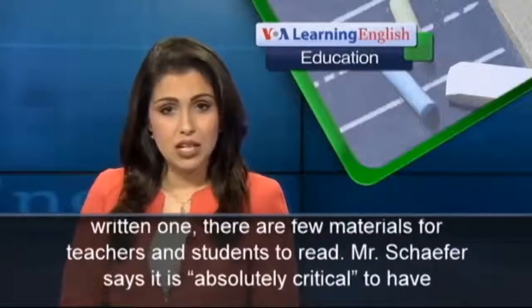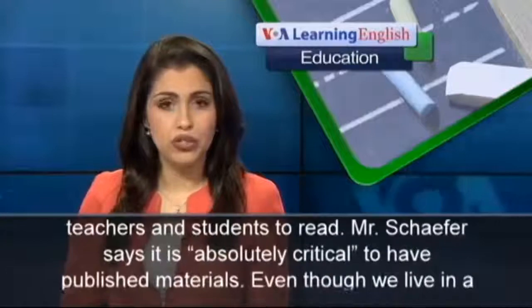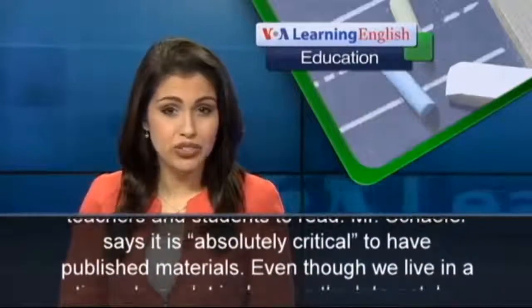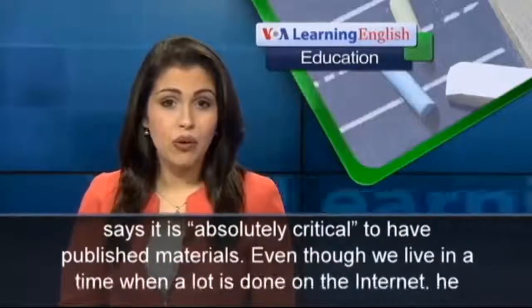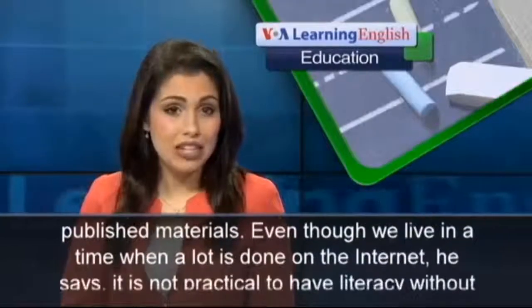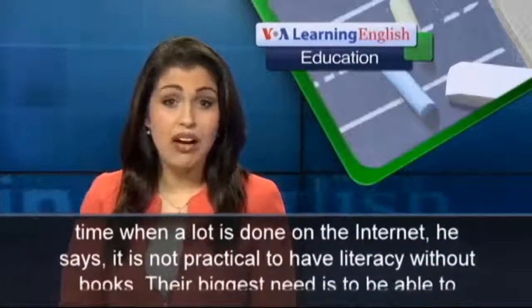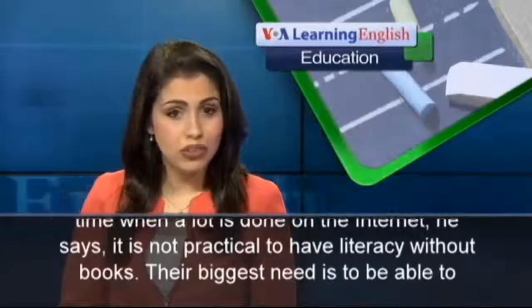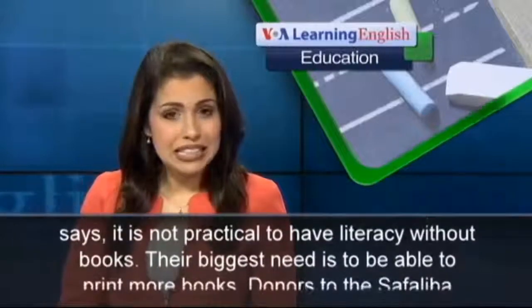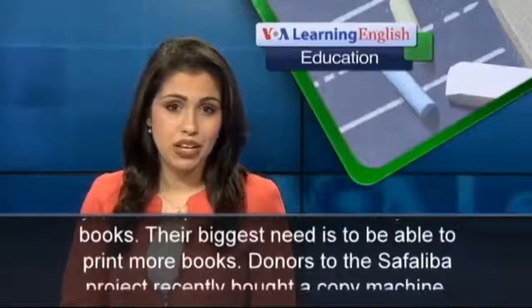Mr. Schaefer says it is absolutely critical to have published materials. Even though we live in a time when a lot is done on the internet, he says, it is not practical to have literacy without books. Their biggest need is to be able to print more books.